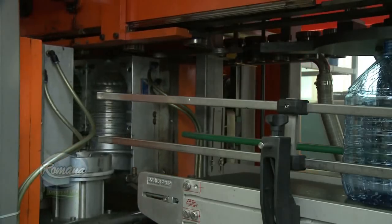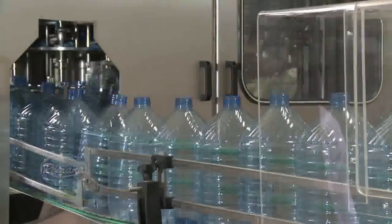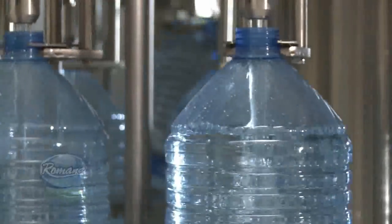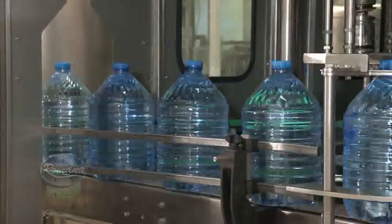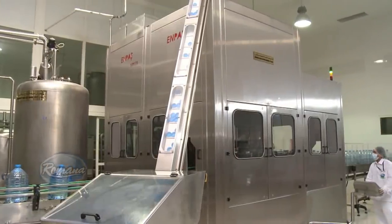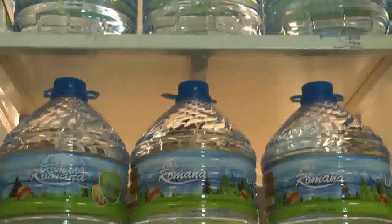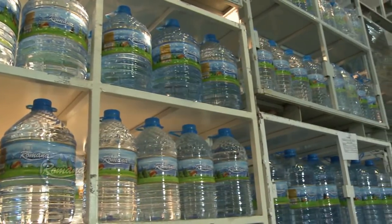Once the preforms are blown to desired size, it goes through an enclosed conveyor for washing, filling and capping. The revolutionary new 5-gallon PET is non-reusable, which means all such bottles have not been touched nor used and are filled straight post-production. Romana's 3-gallon PET bottle is an economical alternative, whereas the 2-gallon variety is perfect for personal consumption.